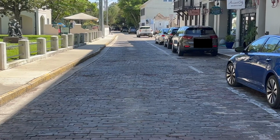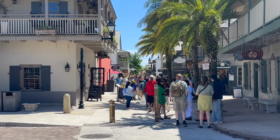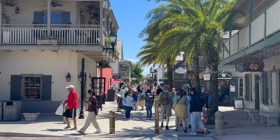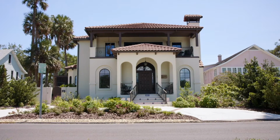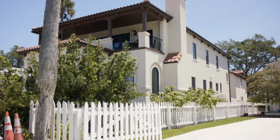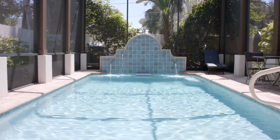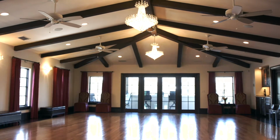The property sits along historic St. George Street, which has been considered St. Augustine's main street and heart of the city since its early beginnings. This home was built with St. Augustine's history and Spanish architectural style in mind and includes over 4,000 square feet, beautiful gardens, an elevator, screened-in pool, and several unique rooms including an art room, TV room, and even a dedicated ballroom.